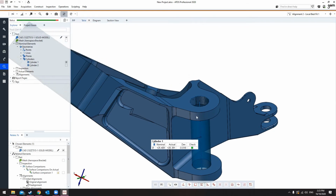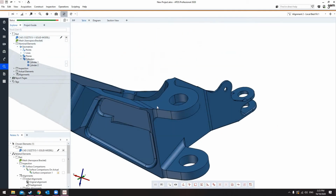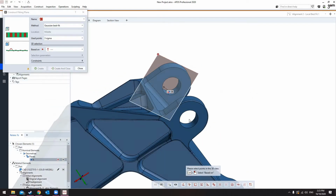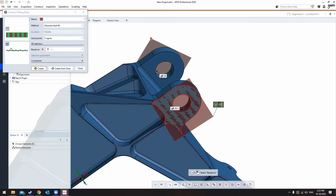So the last thing we'll do is just have a look at GD&T. So maybe we'll check these two planes here. Again, we'll just construct our features. Let's call this one A, and this one B.